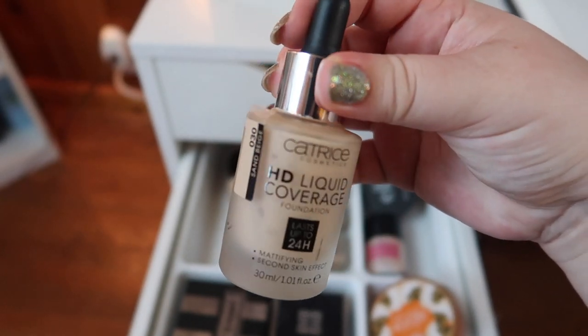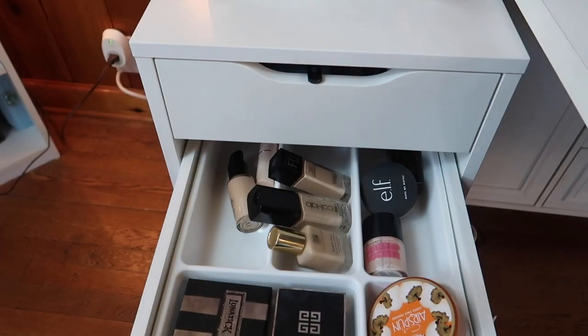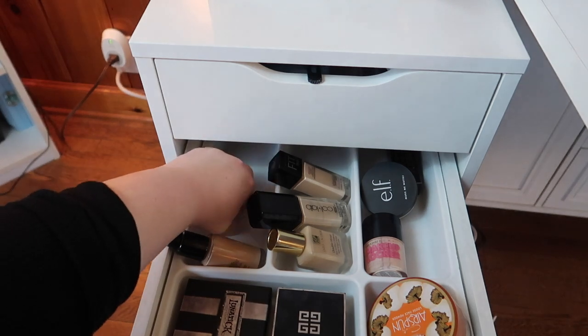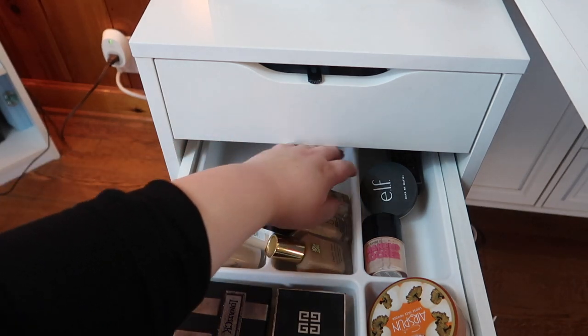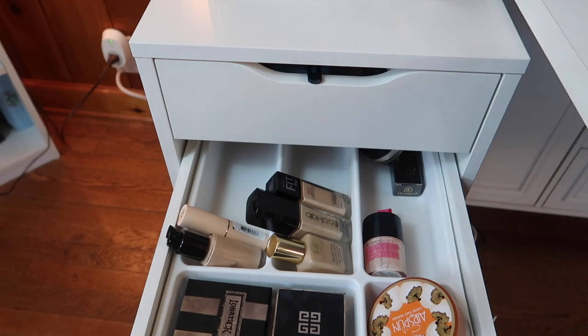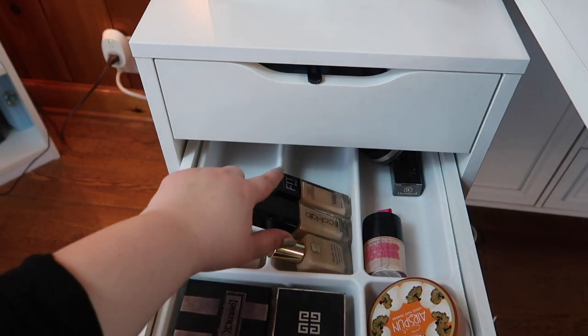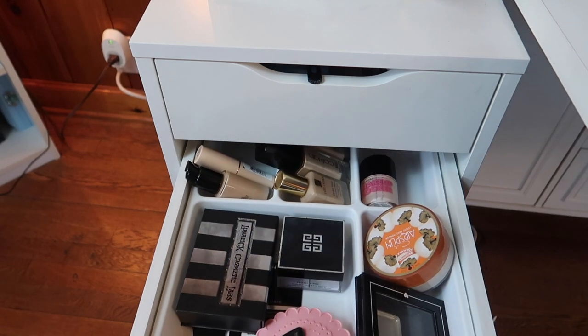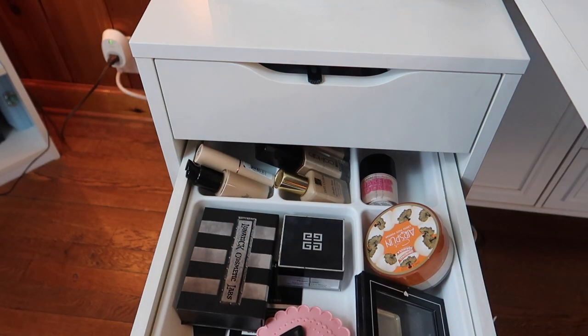This is going to be way too dark for me, so I am going to have to use that white lightener. And those are the rest of the foundations I have left. So, 1, 2, 3, 4, 5, 6, 7, basically. Wow. And then 2 face powders. Wow.